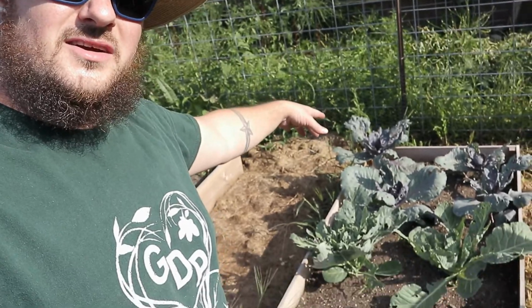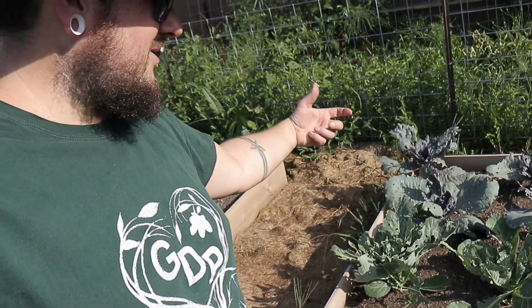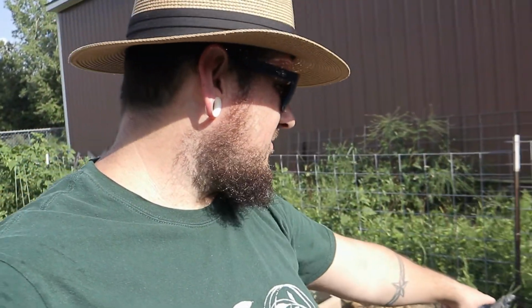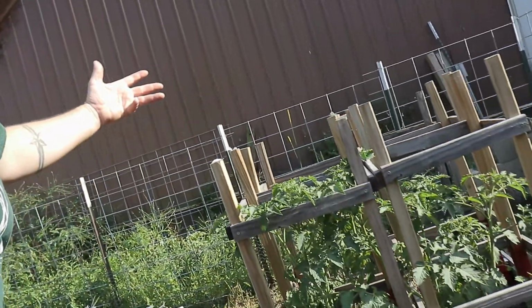They got some beautiful looking cabbages. They're starting to head off a little bit. These will probably last well into the fall before they actually start hardening up into a good full-size head. And they got a little bit of pressure on them from the cabbage moths, but I think they'll be all right because they're pretty established plants. And check out the tomatoes. That's everybody's favorite part of a garden, right?